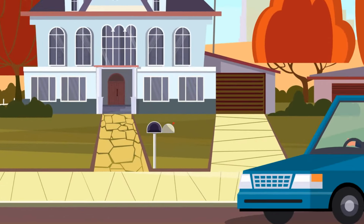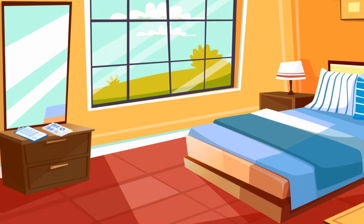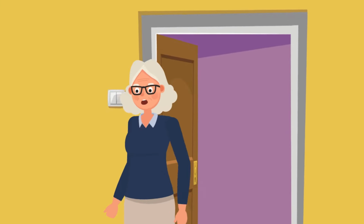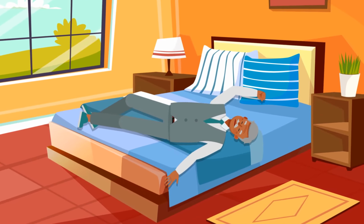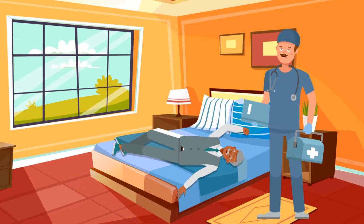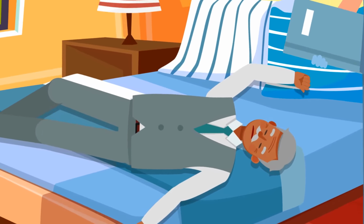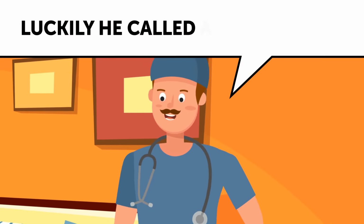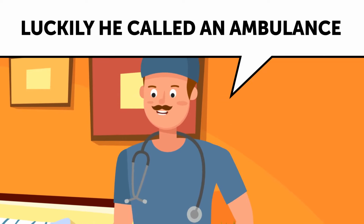Mrs. Anderson came home from work in the middle of the day because she'd forgotten some important documents. When she went to the bedroom, she saw her husband lying on the bed. There was a paramedic beside him. Mr. Anderson was unconscious, and the doctor explained that he had been poisoned. Luckily, he had had time to call a paramedic before passing out.